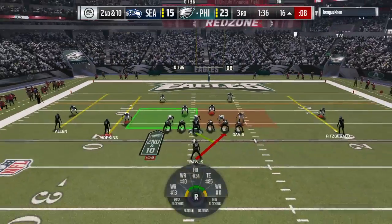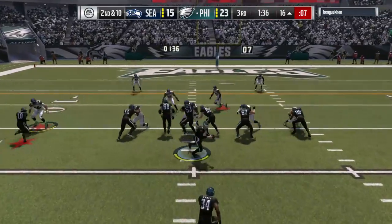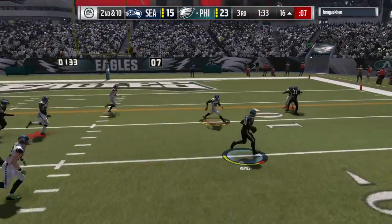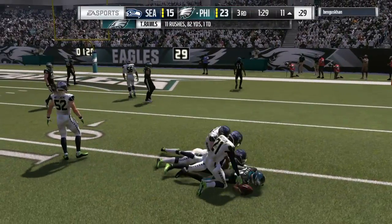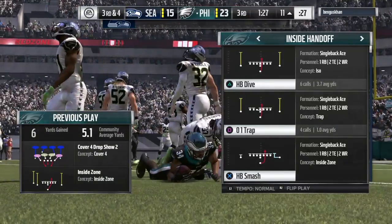Rawls, the lone man in the backfield. He'll get the football here. They get 6 here after the incompletion, and it'll leave them with a 3rd and 4.